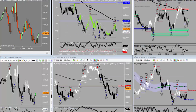All right, perfect. Now we'll see if we get gap fills across the board. Got some things popping in there on the equity side. Stocks to watch. So let's go take a look at some of the equity stuff.